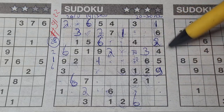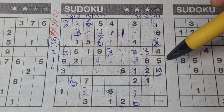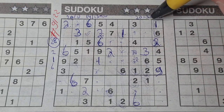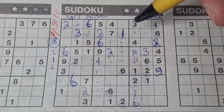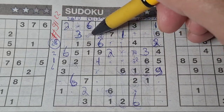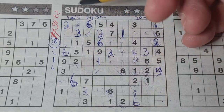Need an 8. Need a 7. Need a 5 there. Nine. And need a 9 there.